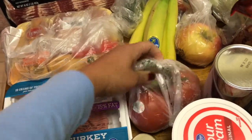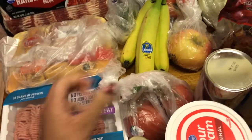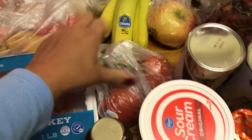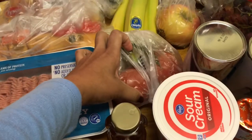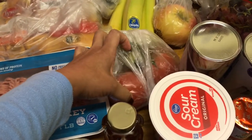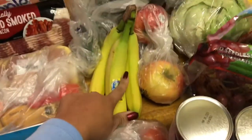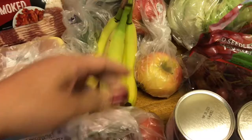I surely miss my garden, y'all. I surely miss my garden for those tomatoes. They are too expensive at the store, and then they weren't as good either. And I know that it's out of season for tomatoes, but yeah, they're kind of mushy at this time. Got 3 bananas, so those will have to ripen up.